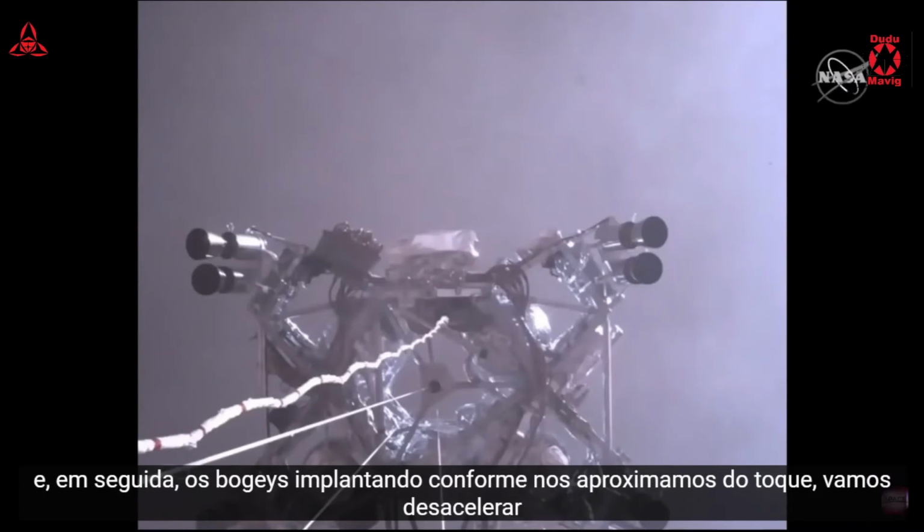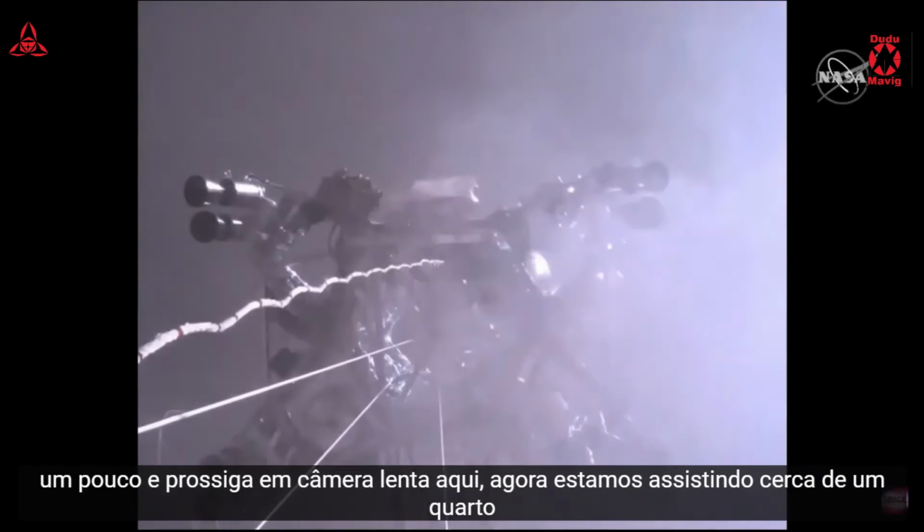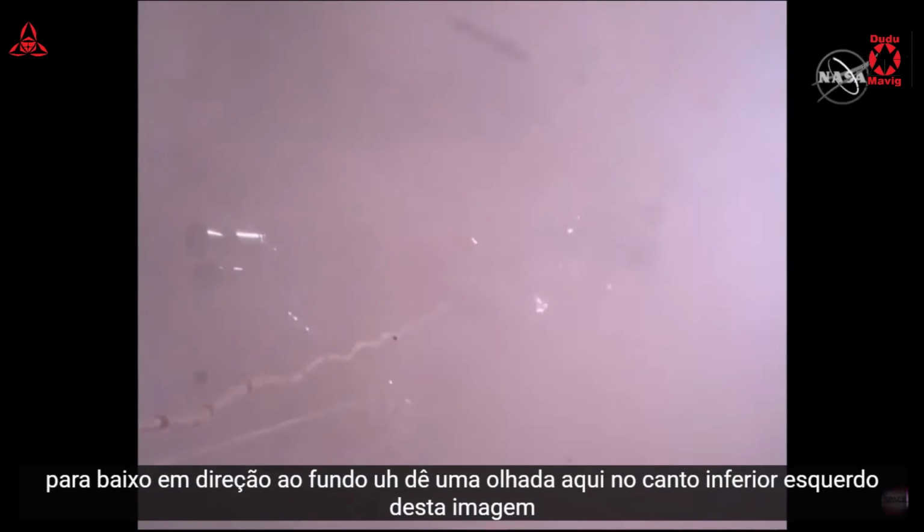As we near touchdown, let's slow it down a bit and proceed in slow-mo here. So now we're watching about quarter speed. Things are getting pretty dusty here as we get down toward the bottom. Take a look here at the bottom left of this picture. You'll see actually the instant that we cut the descent stage away. And you'll see those throttles begin to get retracted up toward that descent stage as they're pulled up. And this is as planned. There they go. See as they got yanked up there right before.